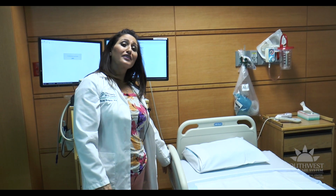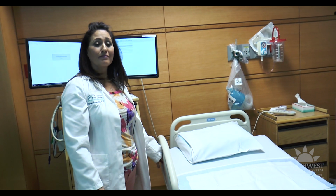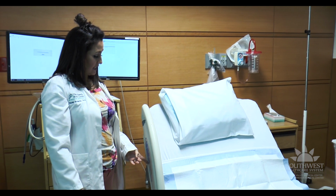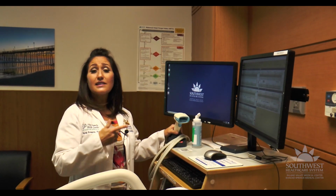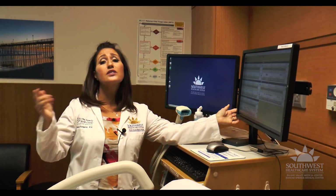These beds are not just your normal hospital beds. They're designed specifically for labor. And they help us as you go through the labor process to help you get more comfortable and to make it work. We can put you in several different positions just to assist. We also have central monitoring. We can watch your baby from in the room to out at the nurse's station. There's always eyes on you and your baby.